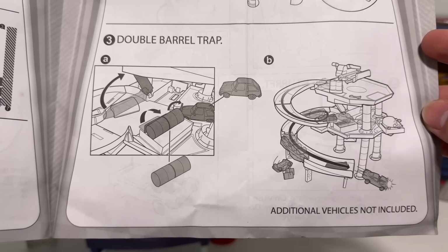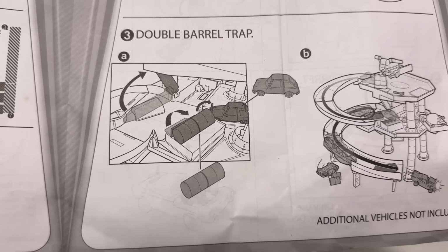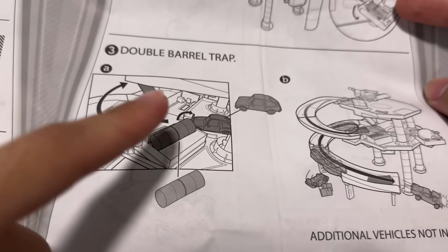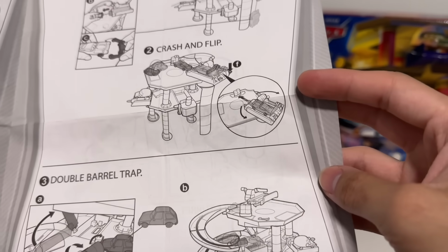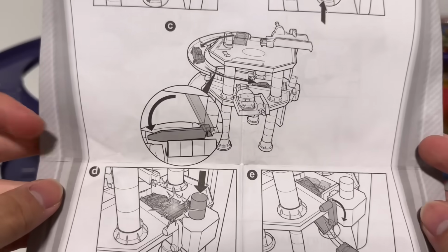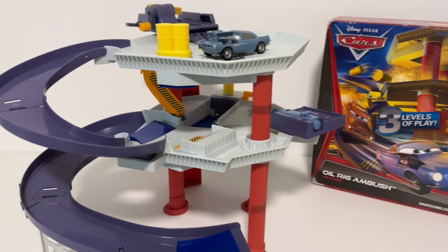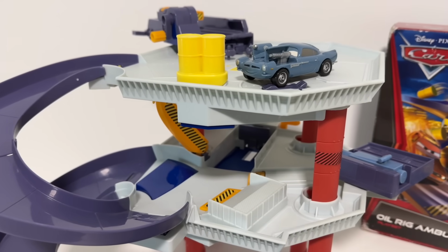Double barrel trap. Yeah, I guess that's really what could be missing for a set like this. I think I lost my barrels also, and in that little slot right there, I would put Professor Z or other small little vehicles. Crash and dump. Yeah, there's a lot of cool little things that I'll show you guys right now. So let's go ahead and get on in there and go level by level. We'll start with the top level and we'll go from there.